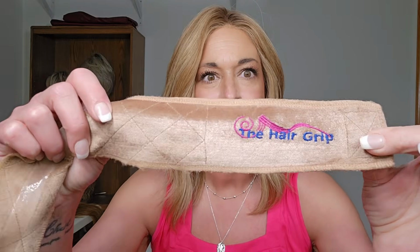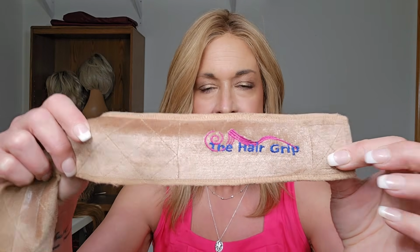So I assumed all wig grips are the same and that wig grips aren't for me. For 3 years, I didn't wear wig grips. I just adhered my wigs with It Stays every single time I wore a wig. Well, about 3 years into my journey, I heard from the owner of the hair grip, and she asked if she could send me one of her wig grips to try. And, you know, I'll review everything. So I said, absolutely, I'd love to share this as an option. I mean, if it works, for sure.